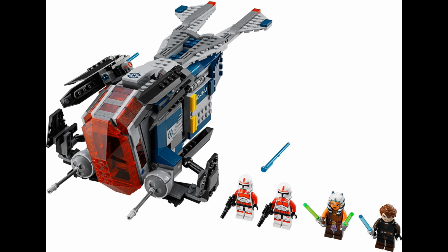I think LEGO did a great job with the prints and overall design of this minifigure. We do get a lot of Phase 2 clone troopers in the Clone Wars line, but I do think the shock troopers are some of the best they've ever made. The shock troopers are also some of the most badass looking clone troopers in the Star Wars universe as well. So getting them here in minifigure form is just super awesome. Anakin in his updated suit here is pretty cool to see as well. You do get him in some other sets, but it's nice to see him included in this set.